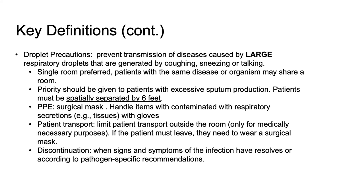All right, for our droplet precautions, these are going to be to prevent the transmission of diseases caused by large respiratory droplets that are generated by coughing, sneezing, or talking. A single room is preferred, but patients with the same disease or organism may share a room. Priority should be given to patients with excessive sputum production, and patients must be spatially separated by 6 feet.